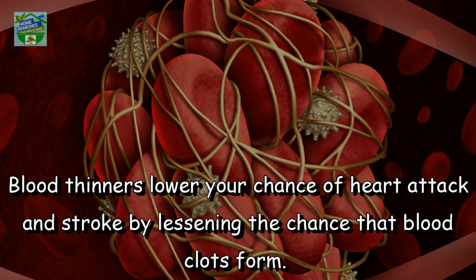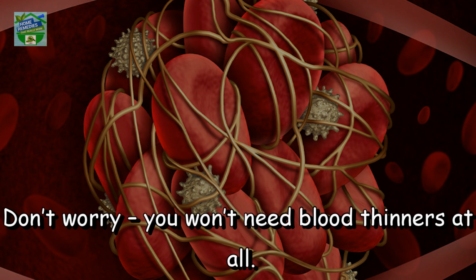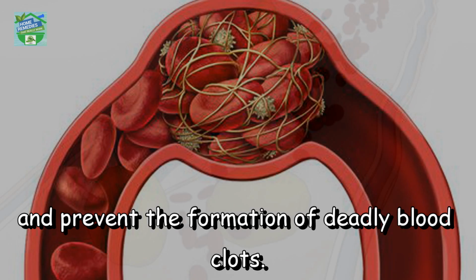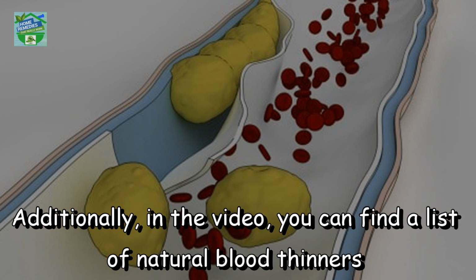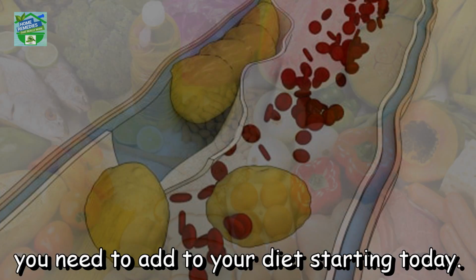Blood thinners lower your chance of heart attack and stroke by lessening the chance that blood clots form. The good news is that all of this can be avoided by simply making your blood thinner. Don't worry, you won't need blood thinners at all. In fact, I'm going to show you a few natural ways to thin your blood and prevent the formation of deadly blood clots. Additionally, in the video, you can find a list of natural blood thinners you need to add to your diet starting today.